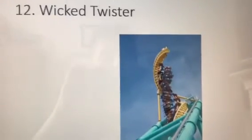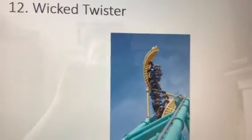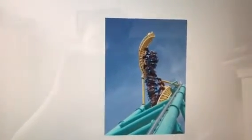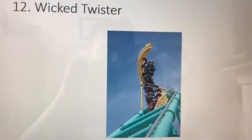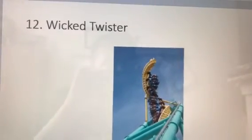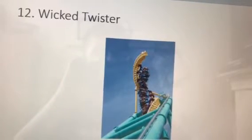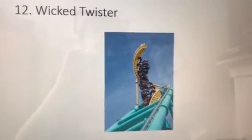Number 12 is Wicked Twister, and I know you guys might be surprised by how low this coaster is on the list, and that is because it was my first Impulse coaster, and I was pretty disappointed. I was actually expecting this to be a fun ride, but all I did was go forwards and backwards, and when we went forwards up the spike, my head banged. Also, the launch isn't really that intense.